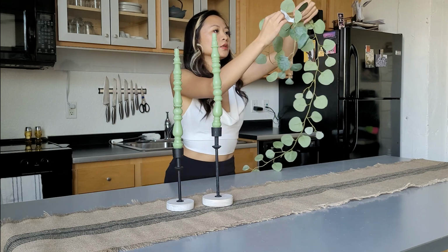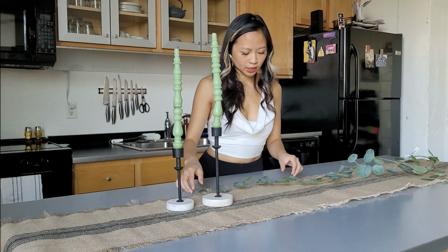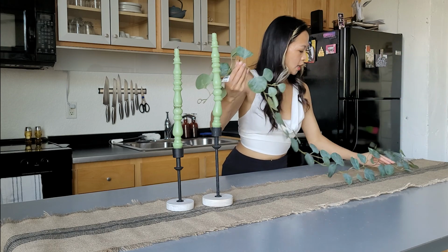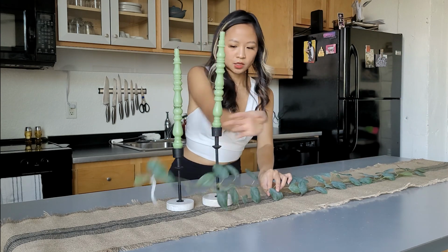This was that fake eucalyptus that I thought was really nice. Sometimes fake plants and stuff like that just don't look pretty to me, but I thought this eucalyptus looks really real and it looks really nice. I'm just gonna lay that kind of down the runner like this.